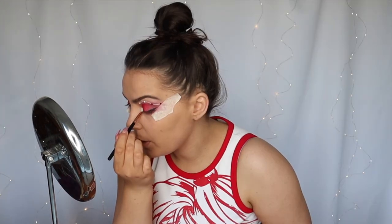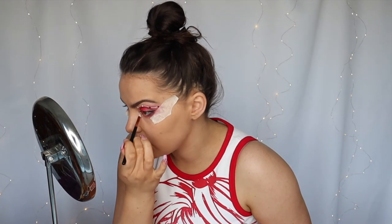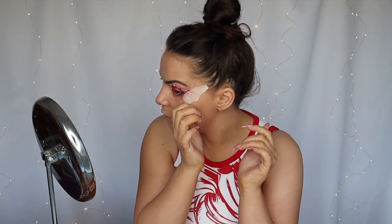Lastly, I'm actually just gonna put in some glitter in the inner corner of my eye. If you do get the full collection, you can use any of these glittery shades from the other palettes. This one is just a plain sparkle as opposed to a coloured one. But I think that's just gonna really bring the eye look together. And voila guys, there we have it. Let's take this bad boy tape off.